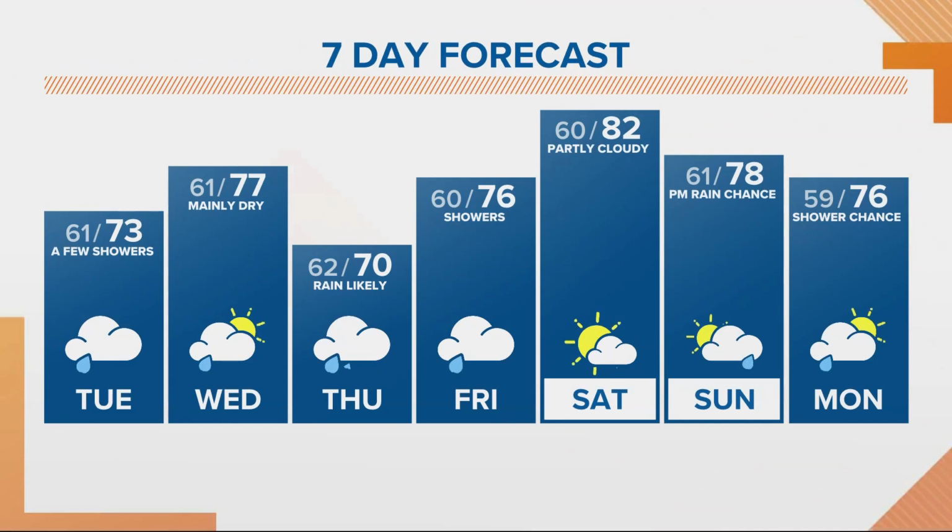And here's our 7-day. Go to the weekend. I think mainly dry this weekend. Saturday dry, Sunday could be dry. One of the models shows an afternoon rain chance, but that's not certain.